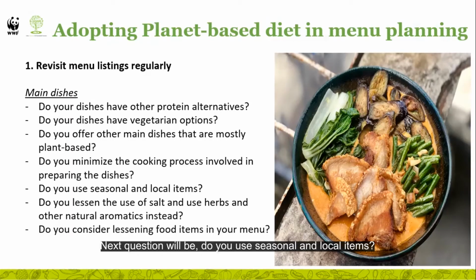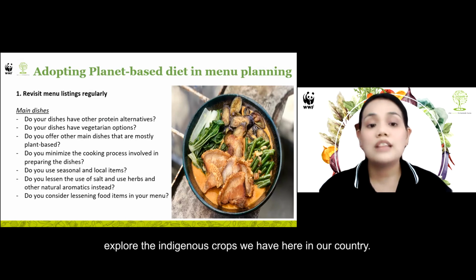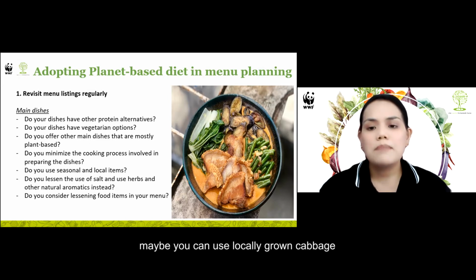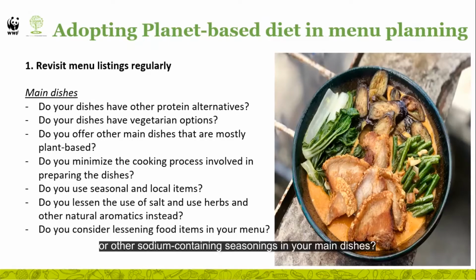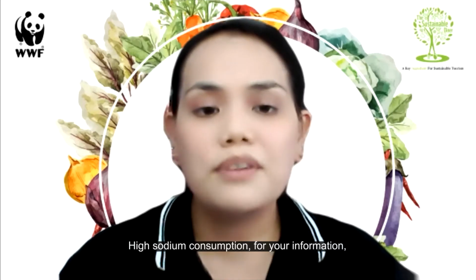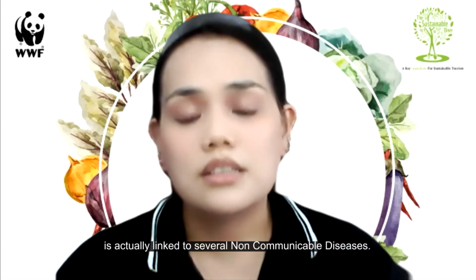Next question would be, do you use seasonal and local items? It is really high time to get creative and explore the indigenous crops that we have here in our country. Instead of using imported cabbages, for example, maybe you can use locally grown cabbage or other leafy greens that we have. Do you use less salt or other sodium-containing seasonings in your main dishes? High sodium consumption, for your information, is actually linked to several non-communicable diseases.